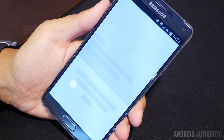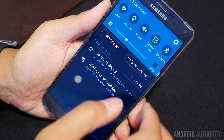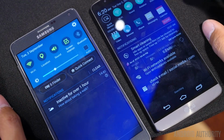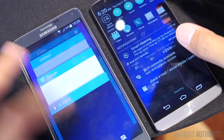Now, while both handsets offer large displays, the Note 4 is still noticeably bigger and a little bit harder to handle comparatively. The battle in the displays is going to be an interesting one because now we have two Quad HD displays. While one is a little bit bigger, it also sports the Super AMOLED compared to the LG G3, which has the IPS Plus LCD display.